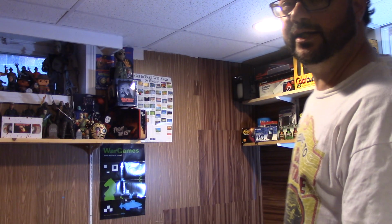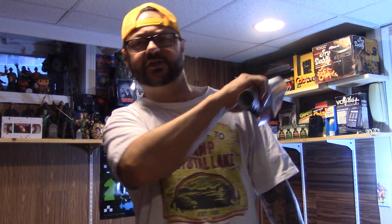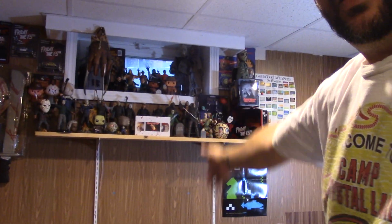But you know what? It's okay. A lot of this stuff is going to be covered with shelving because, as you can see over there, the 80s stuff shelf has gone up. I condensed a lot of all this stuff that was here, in this area. All that's left there is the Jason and the Nightmare figures, which we're going to do something with. Don't worry.